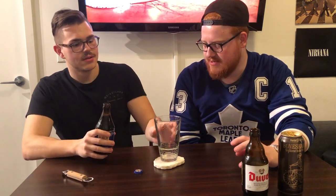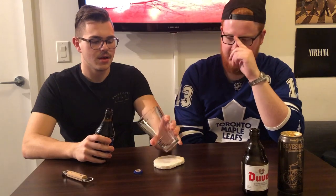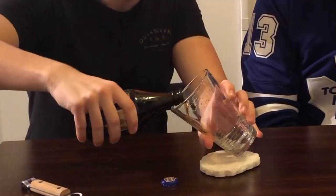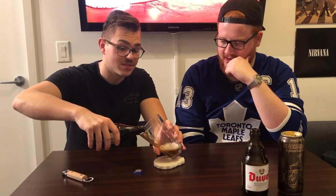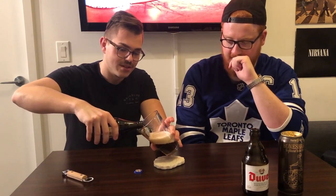So, I mean, the Bone Shaker has a little bit of bias to it just because it's Canadian. We've had it before. What can you love more than a Canadian beer? This one's dark. This one was like ginger ale. This one's like an amber lager.